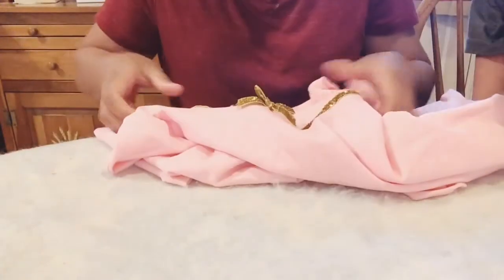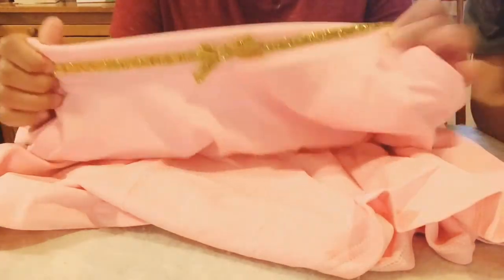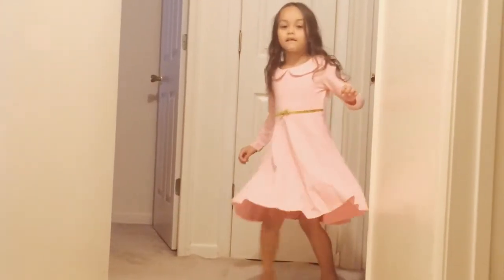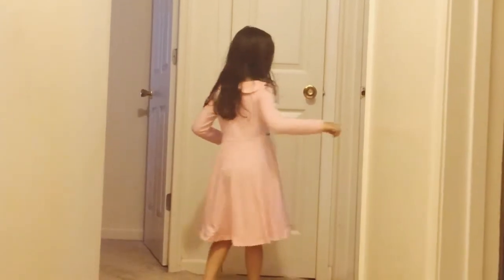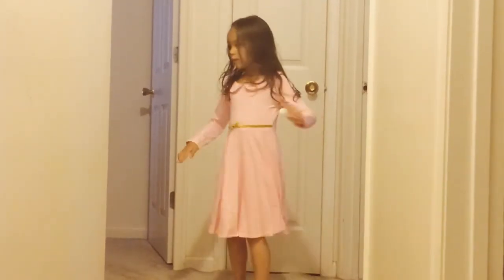Easy to be paired with jackets, leggings, or little leather shoes. They have different choices of colors, so please check the description box down below. I'm going to provide some link for you to check out. For the sizes, they have size chart and you can refer the size that you need for your kids.